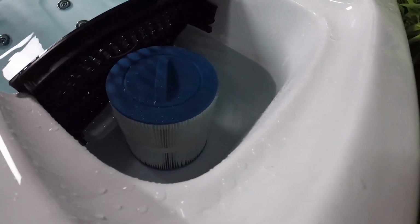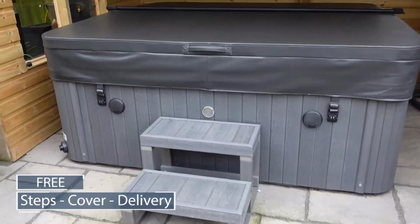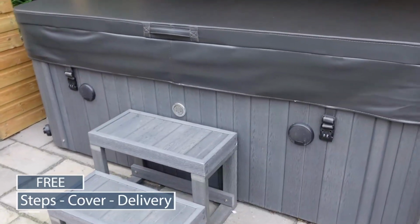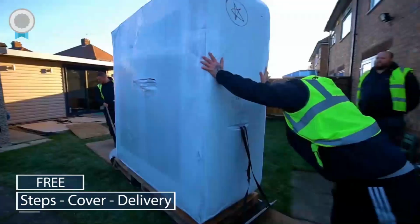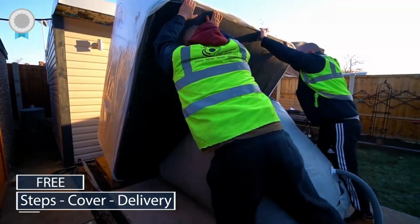But that's not all. Your purchase includes insulation to retain heat, free steps for easy access, an insulating cover for added protection, and complimentary delivery and installation, making your transition to luxury seamless.